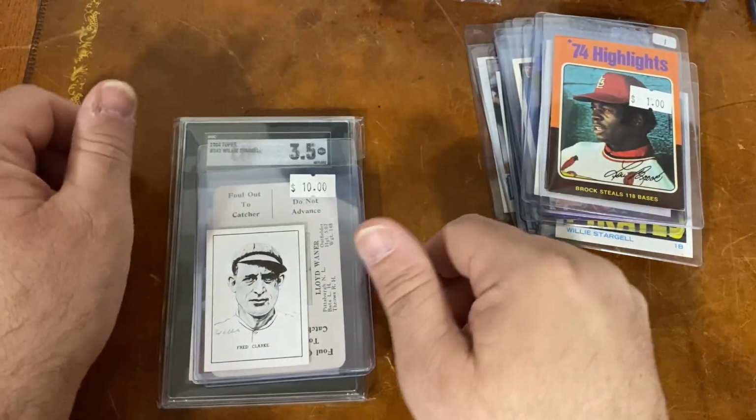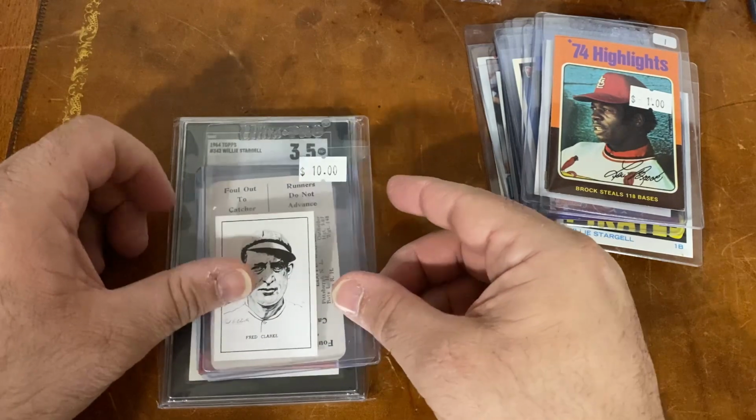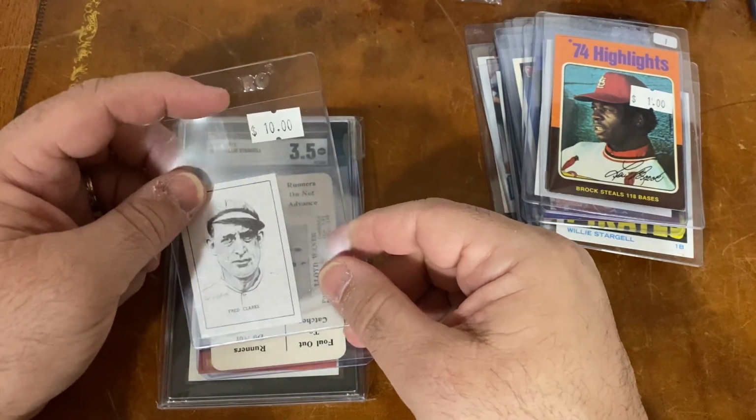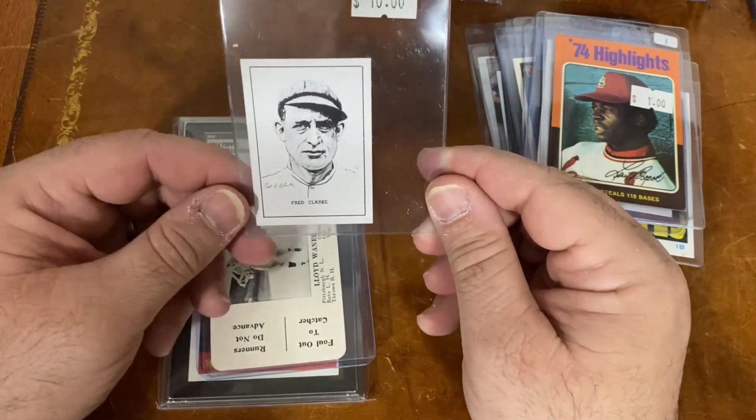Now, one of the players I PC is Fred Clarke. Fred Clarke was a player and manager for the Pirates back at the turn of the century, and I came across this.